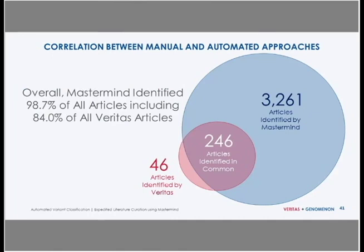And so overall, Mastermind identified 98.7% of all of the articles that we collected, all of those 3,600 articles, and identified 84% of the Veritas articles, with the union shown there in the purple in the intersection of those 2 circles. So this is meant to visualize, I don't think this is even close to being depicted at scale, but it's meant to emphasize that Mastermind has a high degree of sensitivity, and what we're trying to talk about in the next couple slides is enhancement of that specificity.